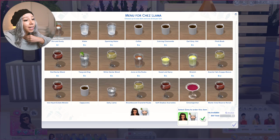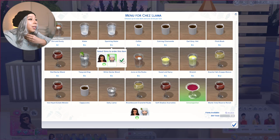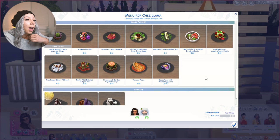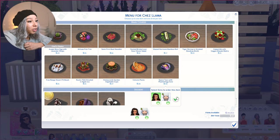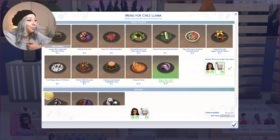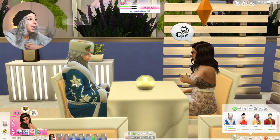I'm gonna get a cosmopolitan, obviously. Santa's gonna have sparkling water because he's a pure soul. I'm gonna get her the space taco with pearled egg core. And Santa's definitely gonna have the gift looking whatever that is. I don't even know. But yeah, there you go. An $83 date.